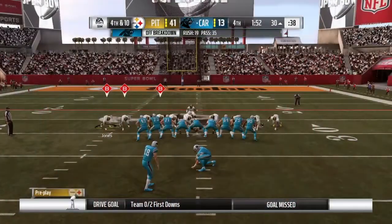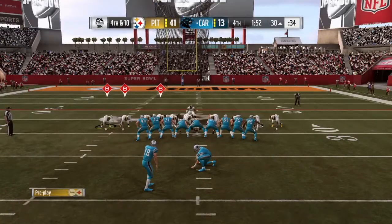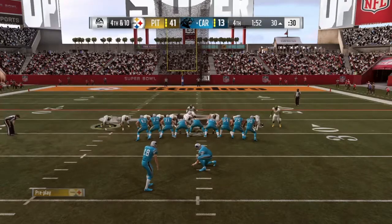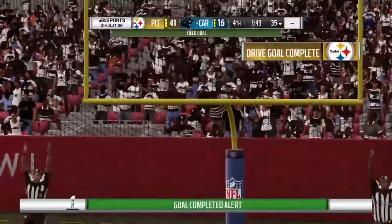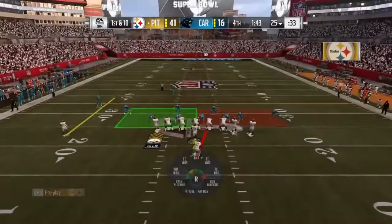Trots out there for the third time tonight. It'll come from the right hash. It's a 47-yard attempt. And his kick is absolutely perfect. And that drops the deficit, as Brown heads back out there now.